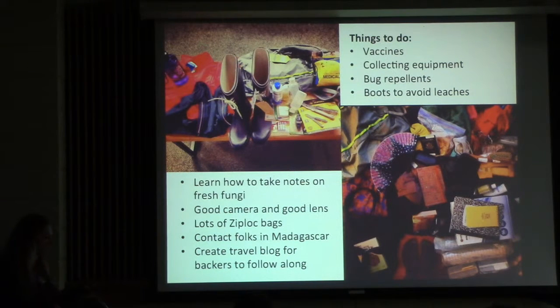And I had to learn how to use a color guide. And I had to get a lot of Ziploc bags, more Ziploc bags than I ever thought I could have at one point in time. I had to contact all the people in Madagascar and make sure they knew I was coming and work with everything. So it was just this crazy couple of weeks. And these are some Instagram pictures I took right before I left with my packing.